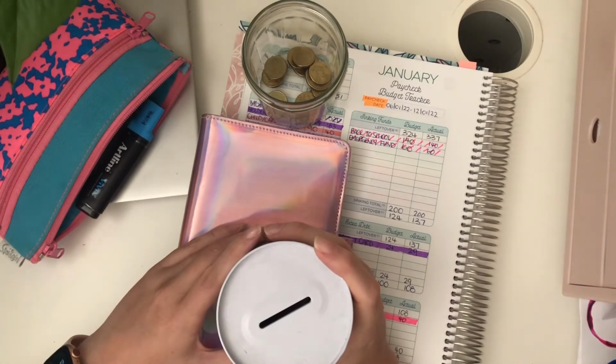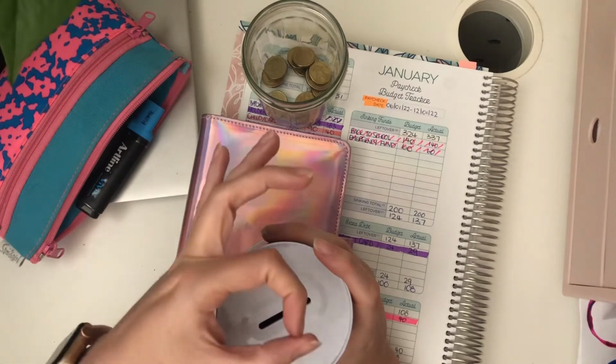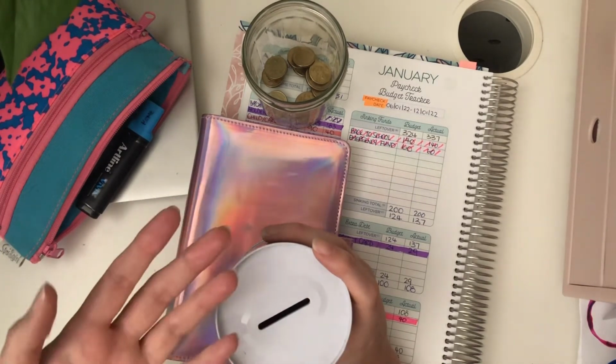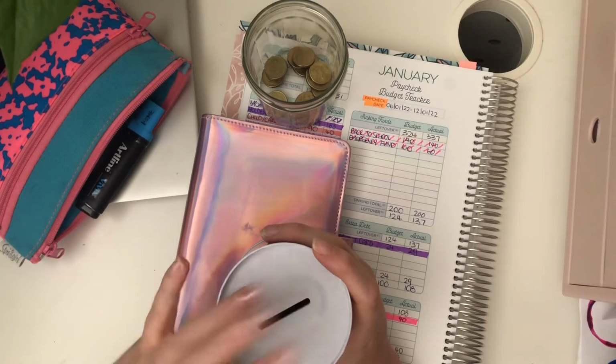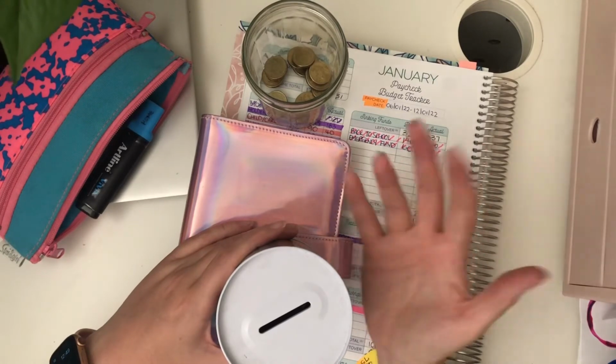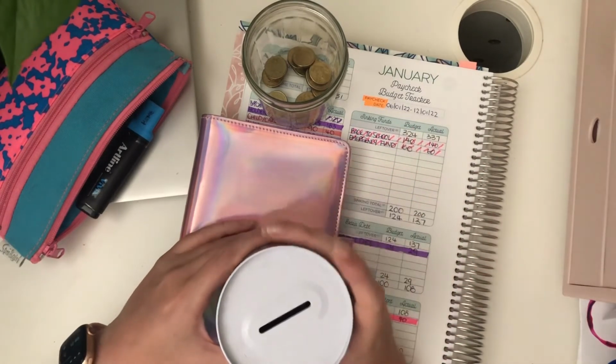Like, our 50-cent pieces here in Australia are quite large, so you don't need many of those in there. They weigh a fair bit, so it would feel heavy and take up a lot of space. And then also 5-cent coins are super tiny. It could just be filled with a heap of 5-cent coins.